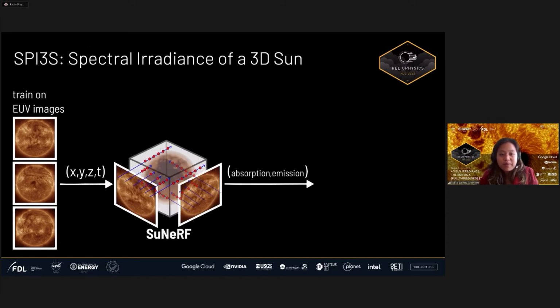We will then feed these images to a type of neural network called a neural radiance field, or NeRF, that will generate a 3D reconstruction of the sun. More precisely, we've created a NeRF that translates the pixels of our images into a model of how much energy or light is distributed across the sun's atmosphere. We can represent this energy from the sun by encoding how much light is absorbed and emitted at a given location within the sun's atmosphere at a given time.